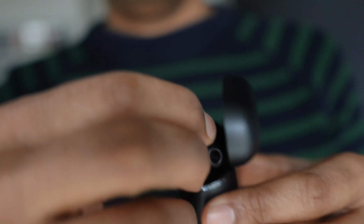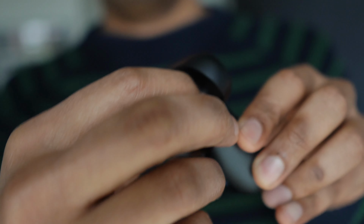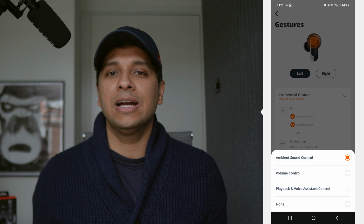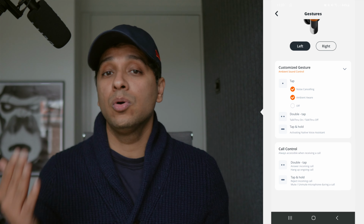One nitpick is the way you take the buds out and put them into the case. It isn't the most natural feeling and feels a bit finicky. You get touch controls on the buds which you can customize in the app, although you do need to select from a few preset options. Unfortunately, you can't have track control, volume and an ANC toggle on at the same time. You'll need to forego one of them.